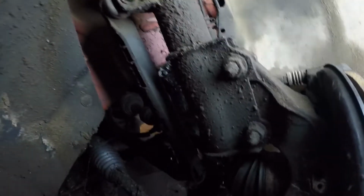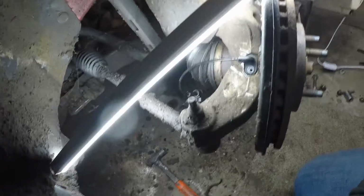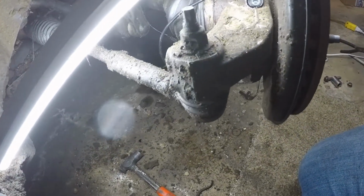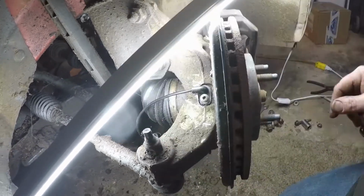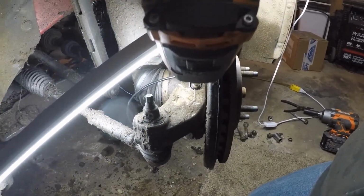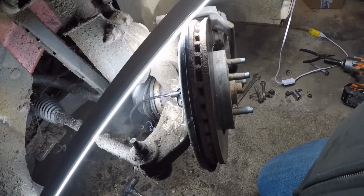Okay, so I guess that's where that goes. Comes around. Put that down, sorry. Okay, that's one more thing done. So let's go up top, grab the scan tool, and see what we can figure.